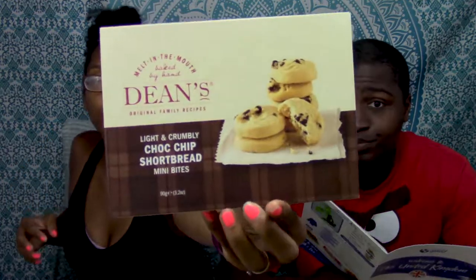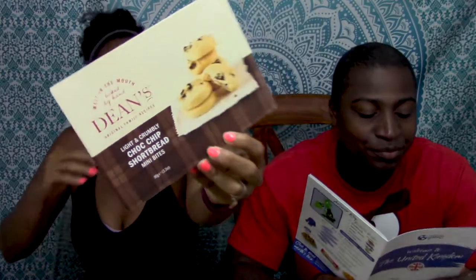All right, so our next goodie, which I think I'm going to like, is Dean's of Huntly Shortbread Chocolate Chip Butter Shortbread. Yeah. Nice. All right, prepare yourself. That sounds yummy. These shortbread cookies are about as short as it gets, and we're not just talking about their cute mini shape. You see, when it comes to baked goods, the word short means crumbly, which is a texture that can only be achieved with large amounts of fat.